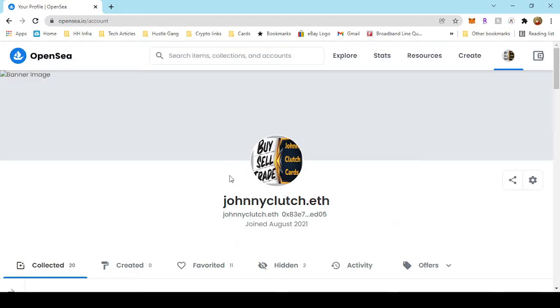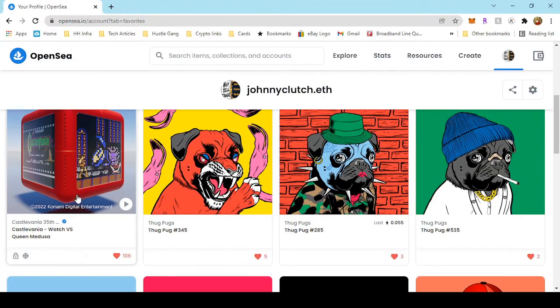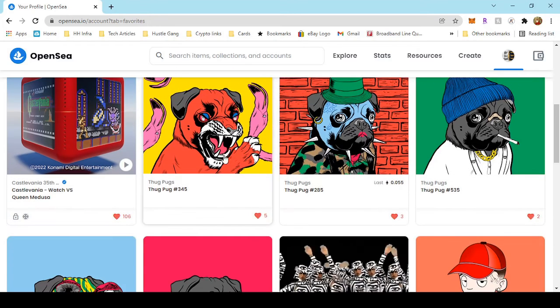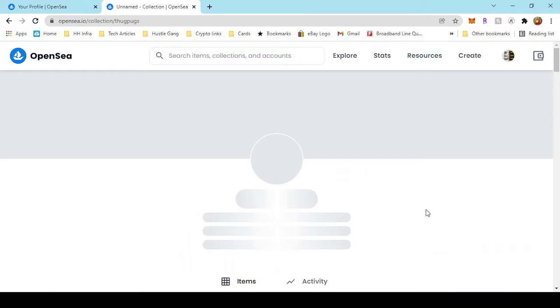So now when I come into my profile, I can look at what I collected, which is what we just went through, ones I created, ones I favorited, and ones that are hidden for some reason. Anyway, here you can see that NFT populates, but the one that we've been trying to get is one of these Thug Pugs. So what we're going to do is open this one and go to the project.